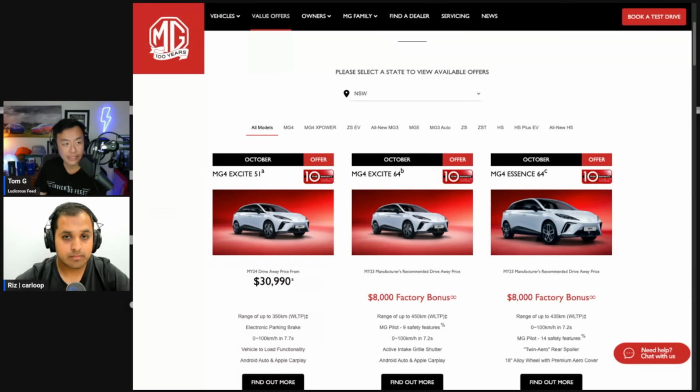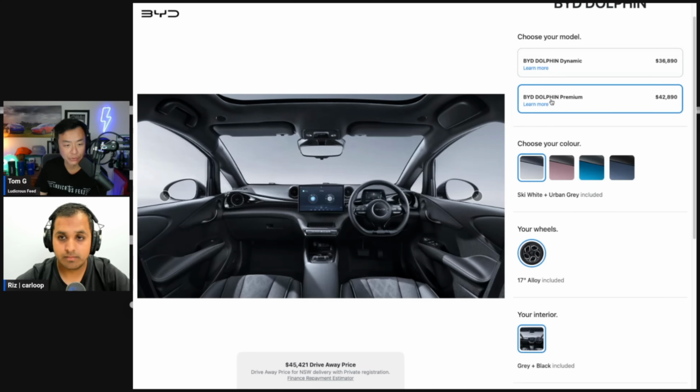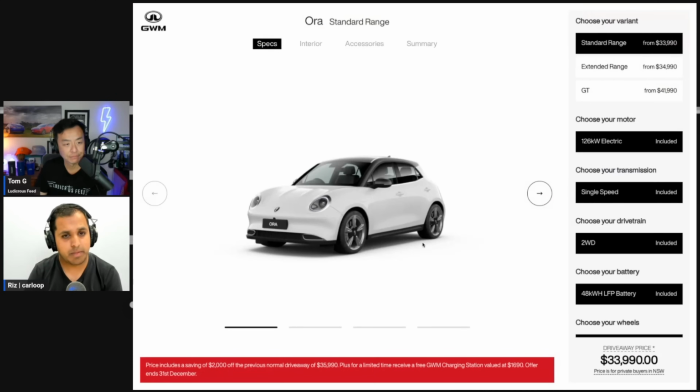And then if we look at the Dolphin, let's share this tab. The Dolphin Dynamic is 39,241 at the moment, drive away. And then Premium is 45,421. And I'm not sure if the Ora has got their drive away pricing on the website. They do. I think it starts at about 33,990. Yeah, 33,990 drive away. So that'd be the second cheapest between the three.